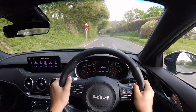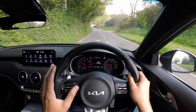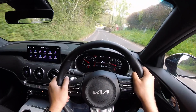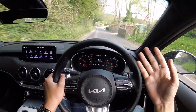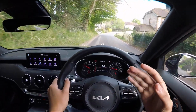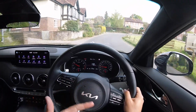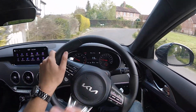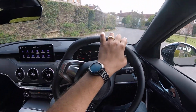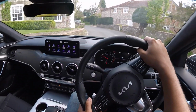Now, in regard to what you get as standard, in fact, before I cover that, the Stinger GTS has a starting price of £44,160, which, to put that into some kind of perspective, a comparable German rival, you're probably looking at at least £50,000, and that's before you spec up any options. This car has no options apart from the Ascot green paintwork. Apart from that, everything you see in front of you is standard. So yes, what exactly do you get as standard?